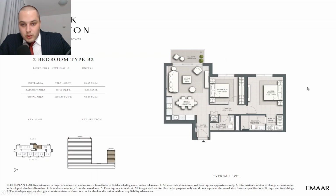Now, the two bedroom unit, this particular layout is in building 1, so a lower building. You will also find it on second to 10th level. Unit is 932 square foot internal area, 67, 68 square foot of the balcony. So total size is 1000 square foot or 93 square meters.